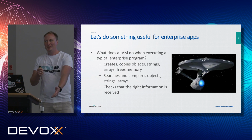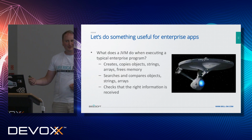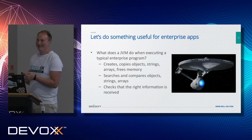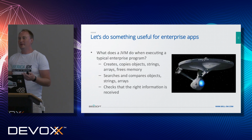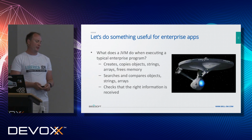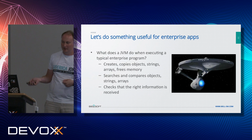What does your typical application do? Like my applications always read some inputs, write outputs, JSONs. Have you heard about them? Yeah. A generic application works with strings a lot. Also arrays. It just puts chunks of memory from one place to another and back.